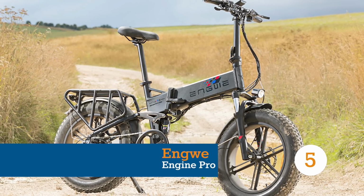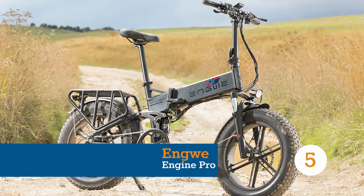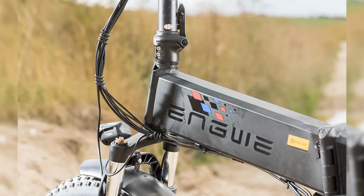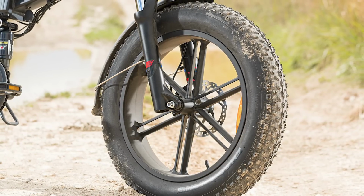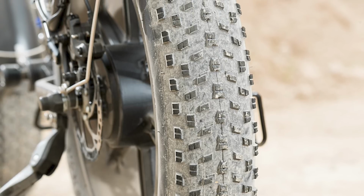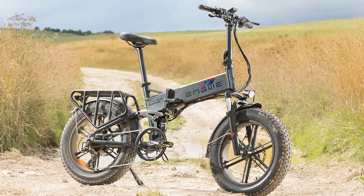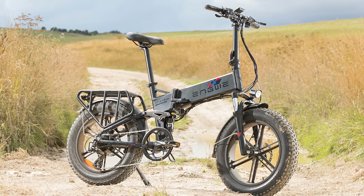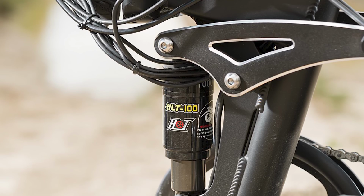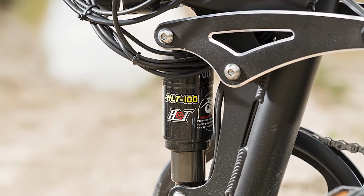Our final bike certainly doesn't look like your typical folding e-bike. The Whyte engine is massive. The 20-inch wheels wrapped in 4-inch wide studded off-road tyres look like they belong on a motorbike. Its weight doesn't exactly make it portable either. Coming in at 34 kilograms, this isn't a bike you want to be pulling on and off public transport. That said, when folded, the Whyte reduces in size by half.